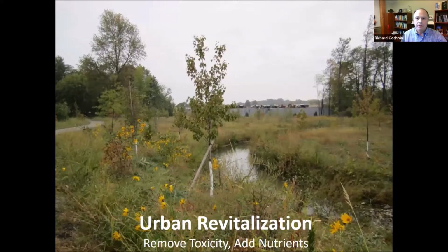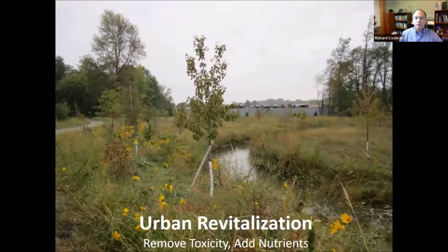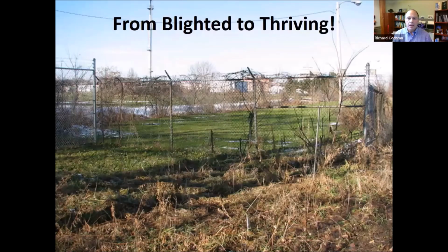We've now raised $950 million. You heard that right, $950 million to revitalize cities in Ohio. Most of that money went to, and is going to, the removal of abandoned, vacant, and ownerless homes. Some of it is going to regreening, however. So we believe we should remove the toxicity from these neighborhoods, whatever form it takes, and insert nutrients, whatever form that takes. In our case, removing this and creating a new park or preserve or an urban reforestation or some other kind of restoration. And this is a great example.